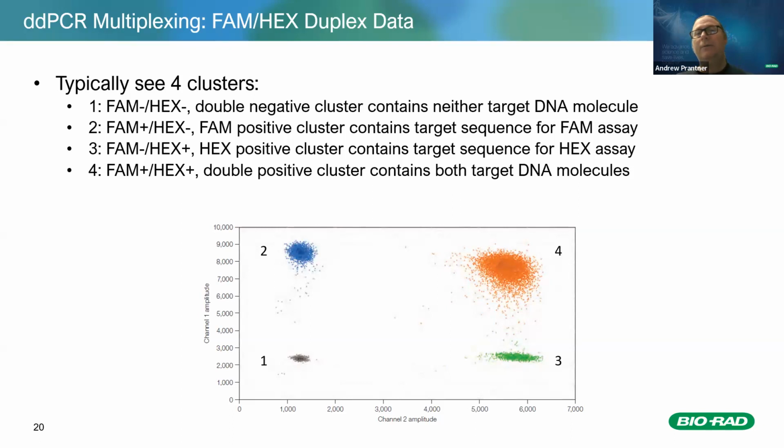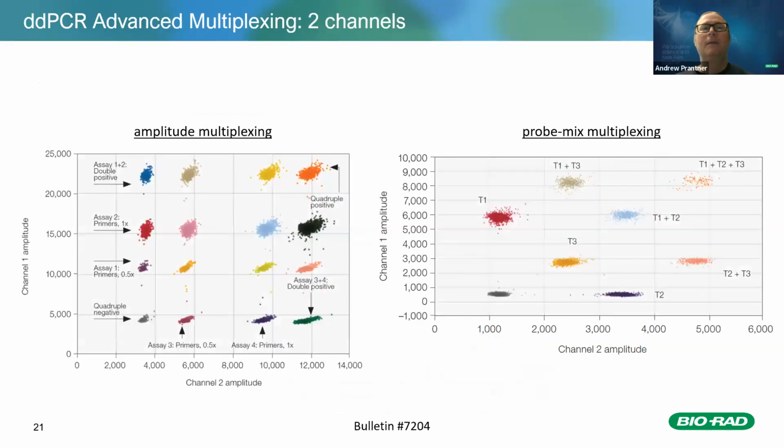And number 4, you will most often see, unless you're at a very low concentration, is going to be a cluster that has both, right? At low enough concentrations, you aren't going to have both likely getting into the same droplet, but as you increase concentration, they're going to co-localize, and the software can take that into account when it's calculating concentration. So because of all that space, you can do advanced multiplexing and get even more out of a 2-channel, typically FAM and HEX, right?